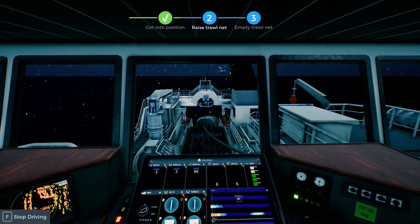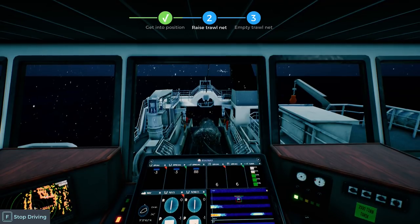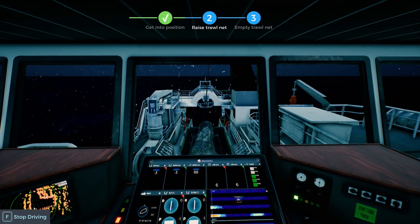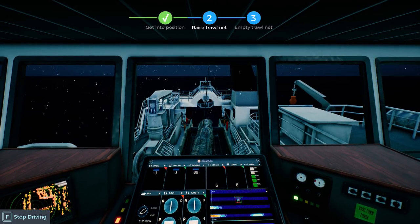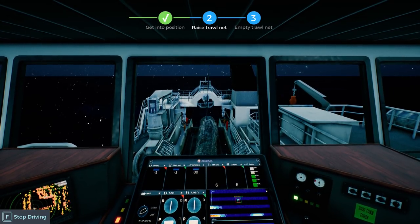Okay, here we are. The third and final trawl catch being pulled in, ready to raise the net and see what we've managed to catch. It's not been a great one. We've just got over 60% on this catch. But time's pressing on, and we need to head back pretty soon.